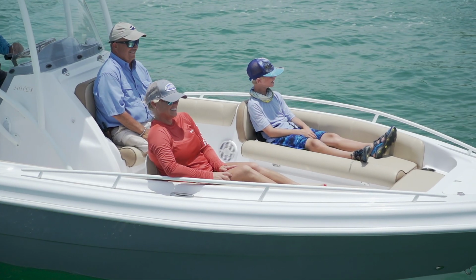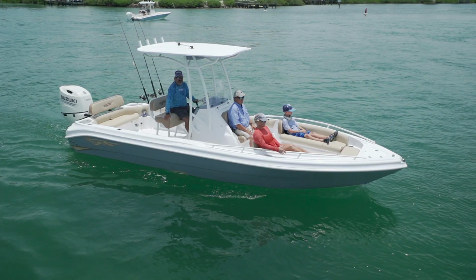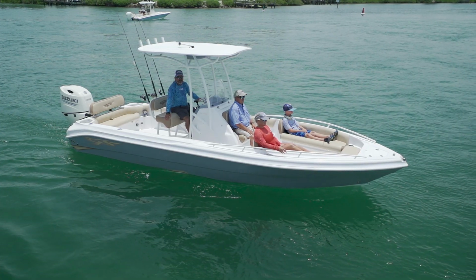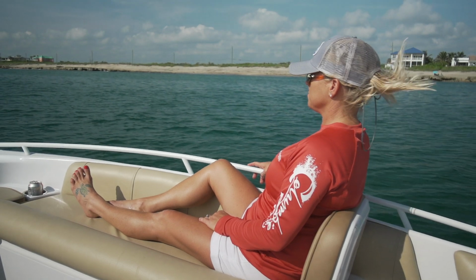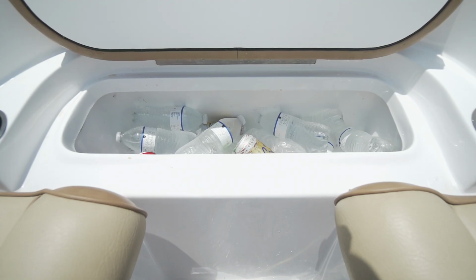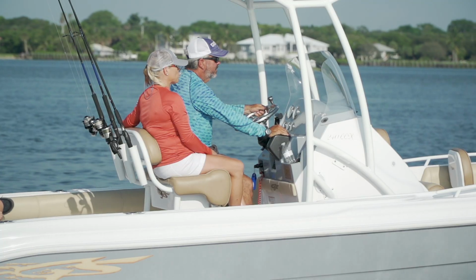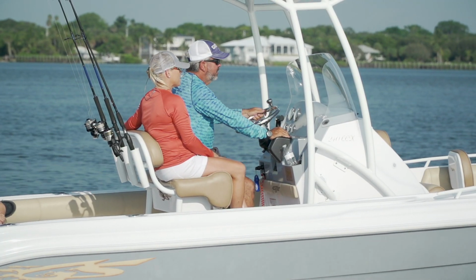But not only do you have seating up there, my favorite part is the safety rail. To me, as a mom and just as a passenger on a boat, I want to feel safe, and that gives you the security. The storage under the bow seating was really laid out well. Each side had storage, and the front compartment was your cooler. The helm seating on the Glasstream, I gotta tell you, it's simple but really functional and made for a great ride on the way out.